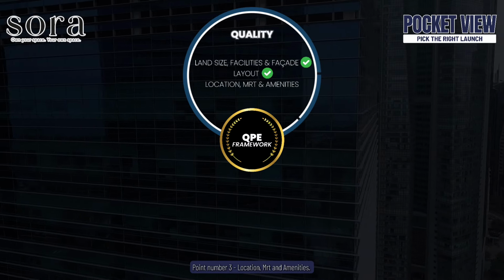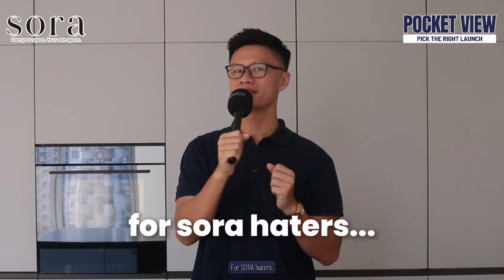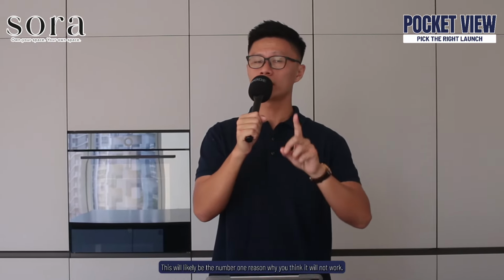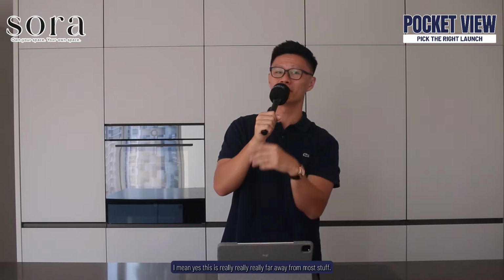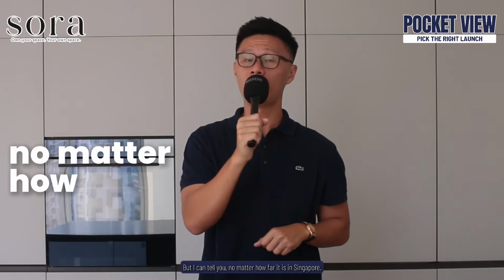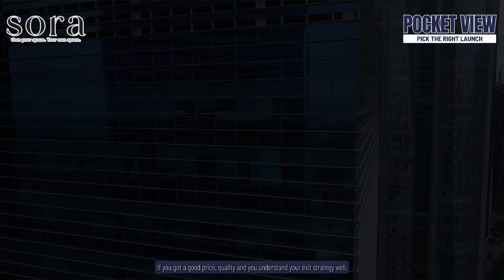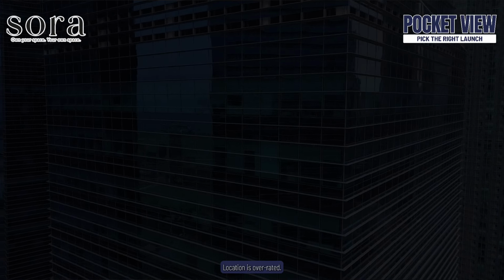Point number 3, location, MRT and amenities. Okay, for Sora haters, this will likely be the number one reason why you think it will not work. I mean, yes, this is really very far away from most stuff. I have to give it to you. But I can tell you, no matter how far it is in Singapore, if you got a good price, good quality, and you understand your exit strategy well, location is overrated.